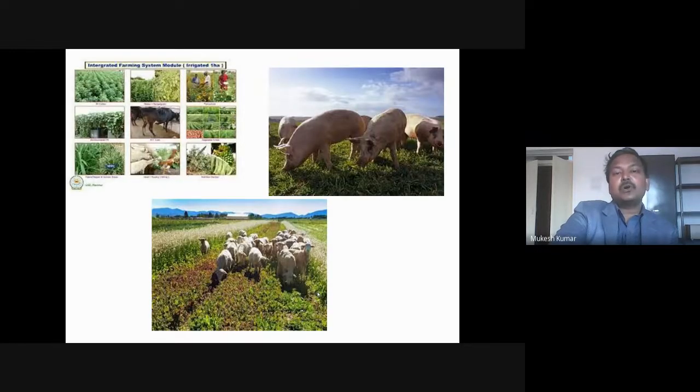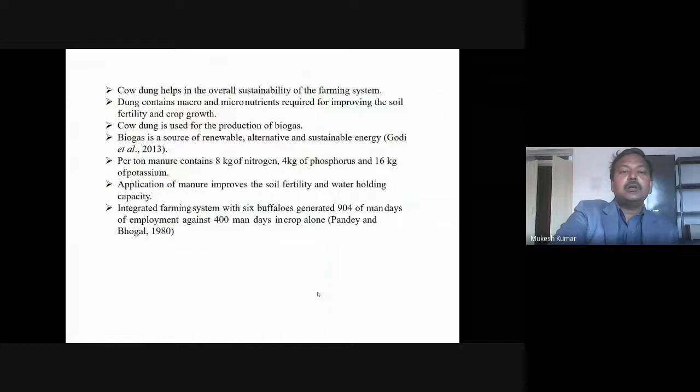Just to see livestock and crop integration. Cow dung helps in overall sustainability of the farming system. Dung contains micronutrients, and cow dung is for production of biogas also. Biogas is a source of renewable energy, and per ton manure contains 8 kg nitrogen, 4 kg phosphorus, and 16 kg potassium also. And application of manure improves the soil fertility. And an integrated farming system with 6 buffaloes generates 904 man days of employment, 1400 man days in crops alone.